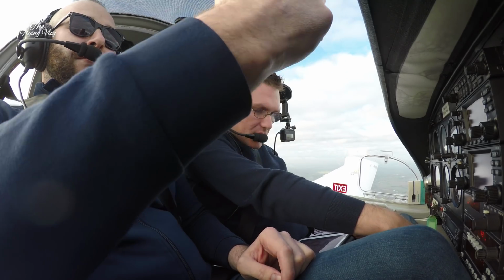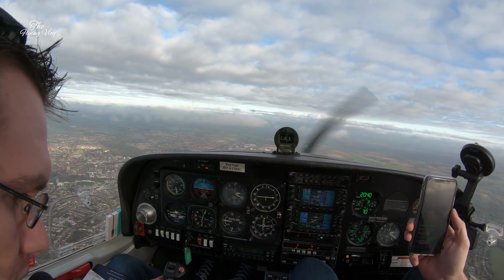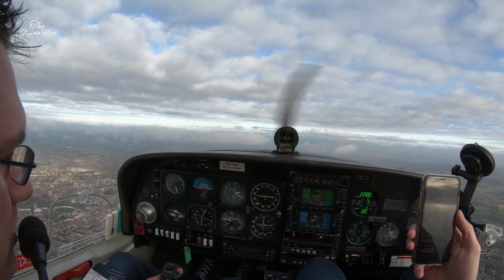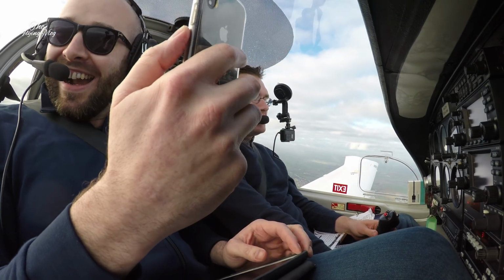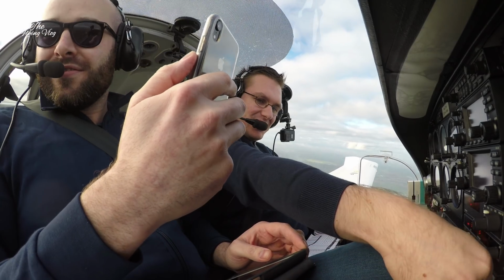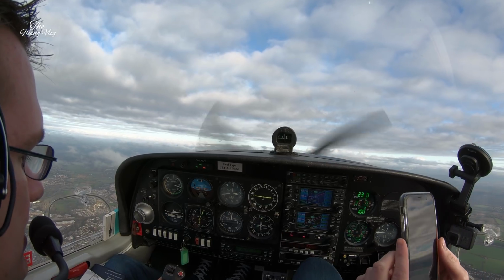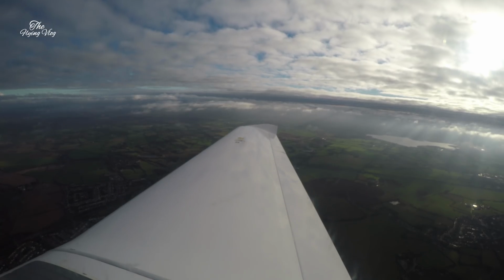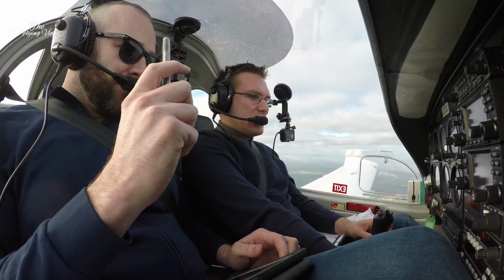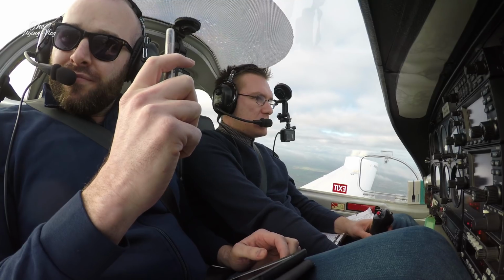Golf November Yankee climbing to altitude 3,000 feet. Golf November Yankee, roger. Right, you ready for this, mate? Leaving altitude. Icing check, 7 degrees and clear of cloud and ice. Leaving altitude.